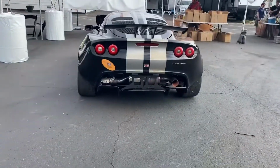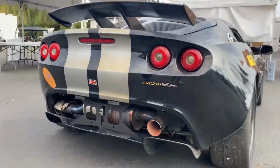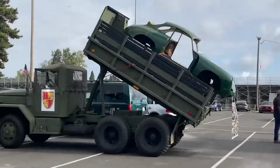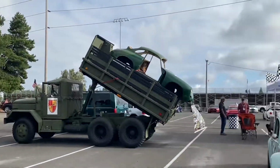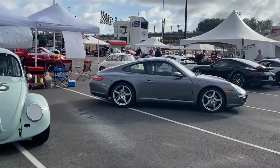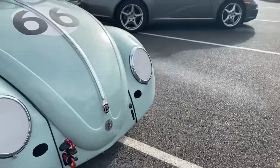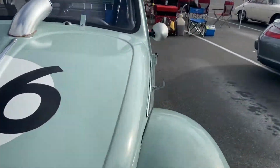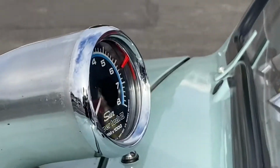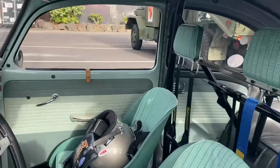Friends of Pur. Like this thing, it's all right. We have this interesting contraption up here, next to a Beetle. Cool. This Beetle's pretty sick. Let's take a little look see. Nice hood exit. Oh, that's a gauge. Interesting setup.